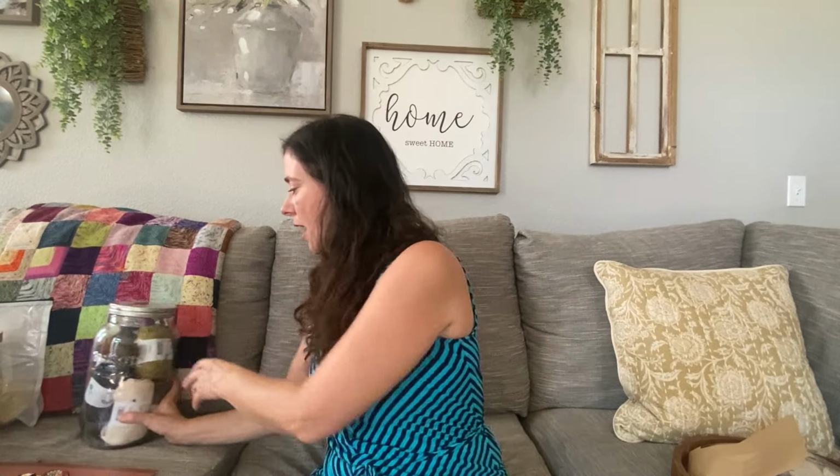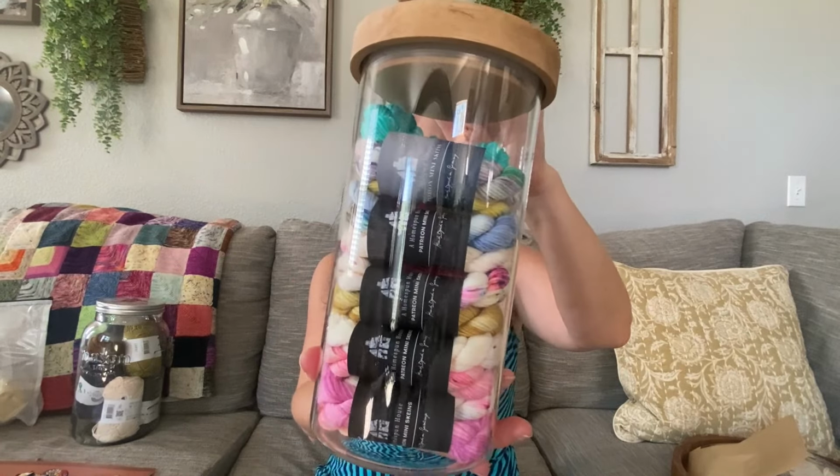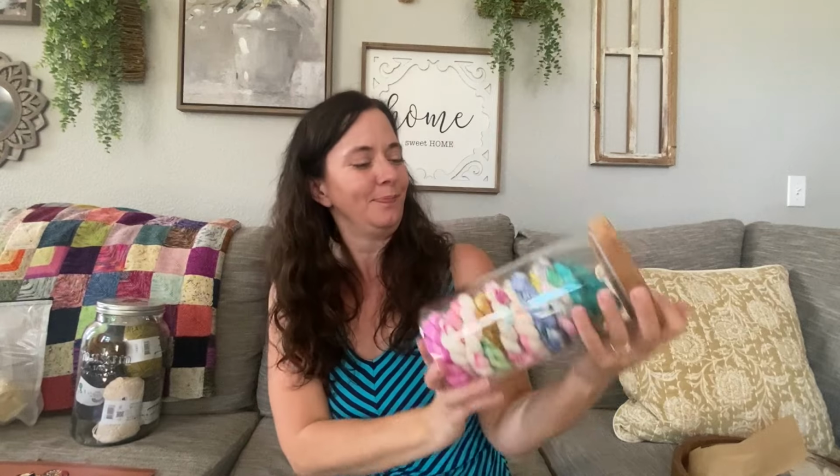So that's in one. I got these cute Threshold canisters. It's a Target item, but I got a whole huge set of them for 20 bucks at a garage sale. And I thought that these looked so cute with the minis in them. These are all my Homespun House Patreon minis. That's so cute. So that's how I store them on my shelf long term.